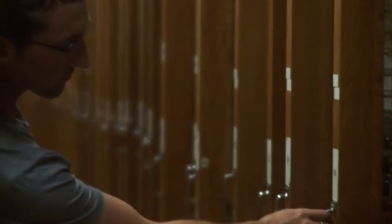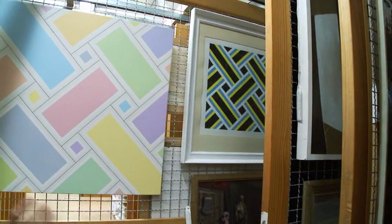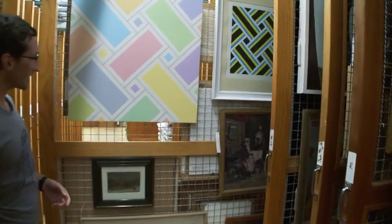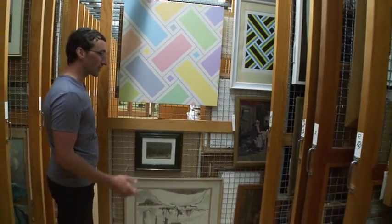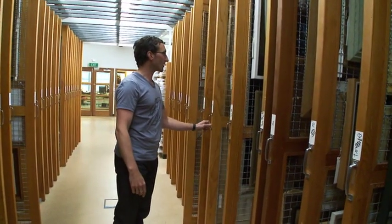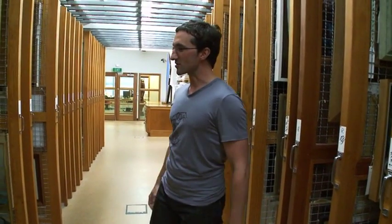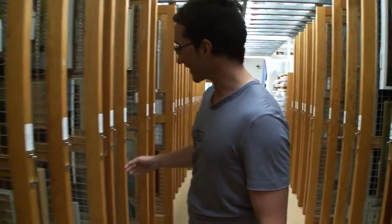Pull out any one of these racks and duds sit next to masterpieces. There are no wall labels here to preempt your responses, to tell you how you're meant to feel. And the alphabetical ordering, which runs right along this big corridor of racks, sometimes throws up the kind of dreamlike juxtapositions that no curator would ever dare to make.